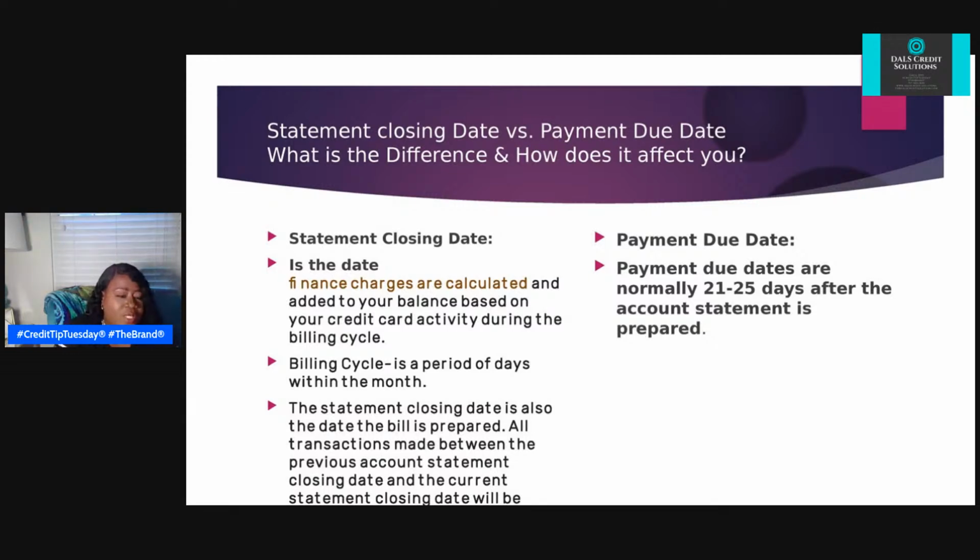So let's go over this again for anybody just tuning in. The statement closing date and the payment due date are often used simultaneously. They have nothing in common. They don't mean the same thing. The statement closing date is the date that the finance charges are calculated and added to your balance based on your credit card activity during that billing cycle.